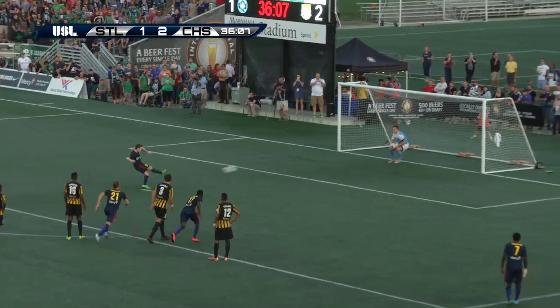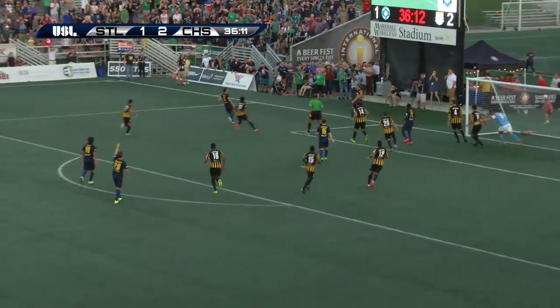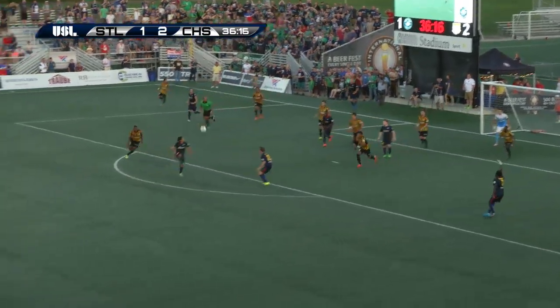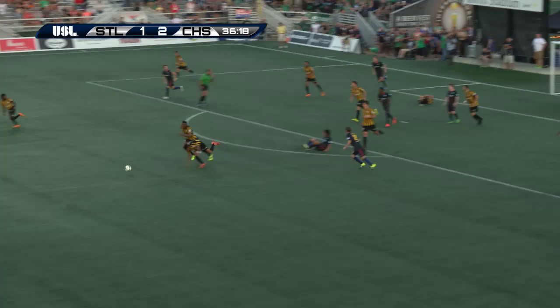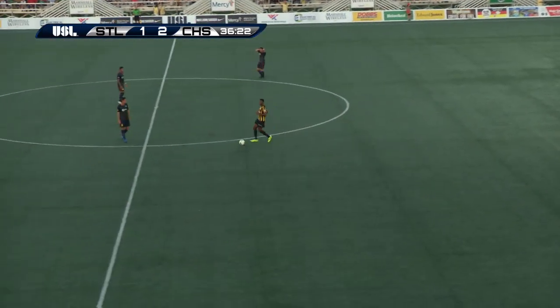Here's Mike Ambersley. A shot. Oh, he's saved by Corby. Rebound shot. Hit the crossbar. Oh, they hit the crossbar on the rebound. Brother, back through the middle and headed away. Takata couldn't get a shot off in a foul. And bodies are down everywhere.